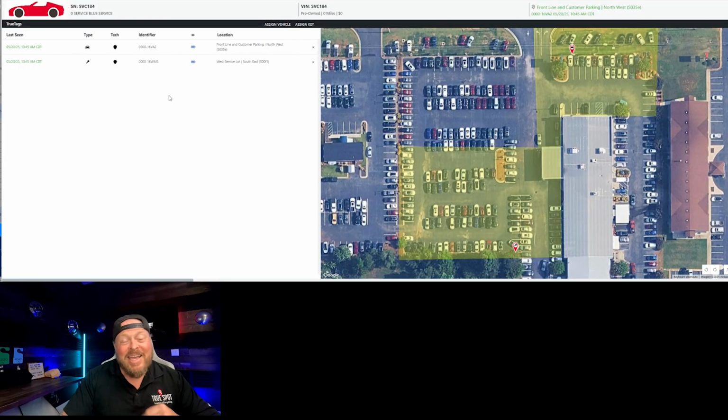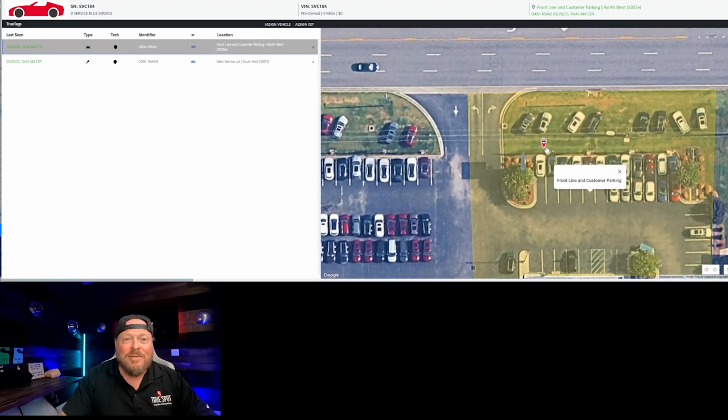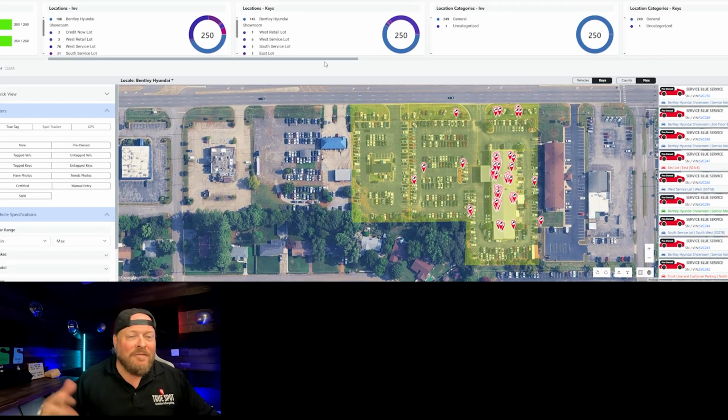But additionally, I can even tell you exactly when it left and exactly where it was last seen. So you'd be able to come up here and go, okay, this left on 5/20/25 at 10:45 a.m., and I can see the last location it was seen before it left the campus. Now, vehicles don't disappear quite as often as small things like keys. So understand you have that exact same setup for keys.